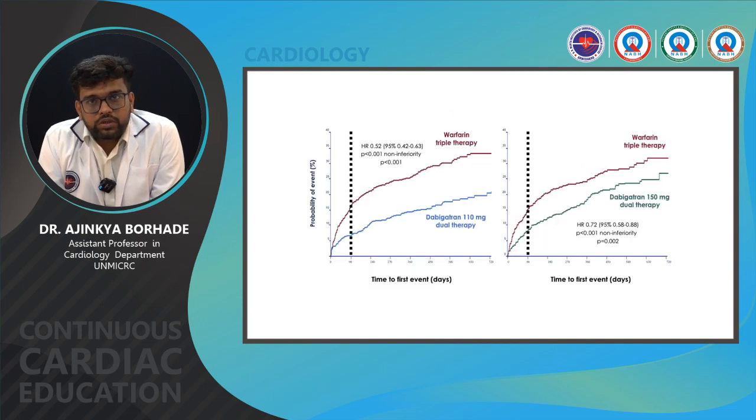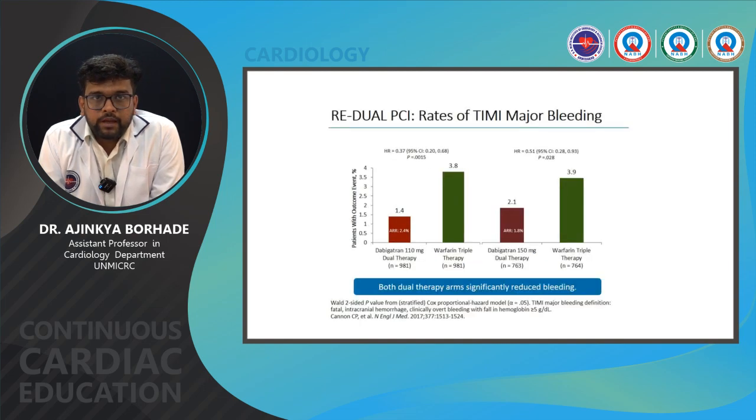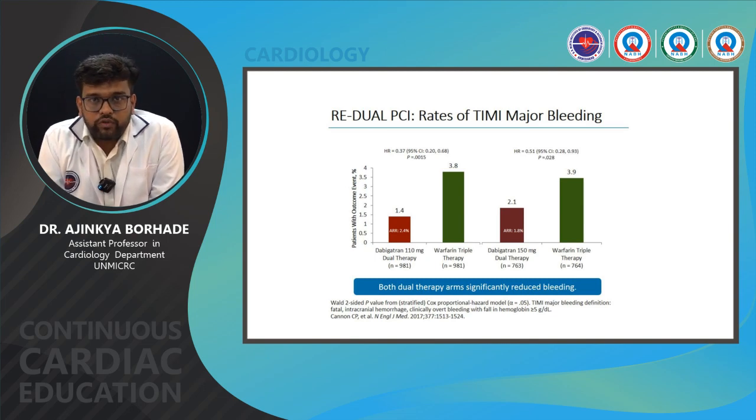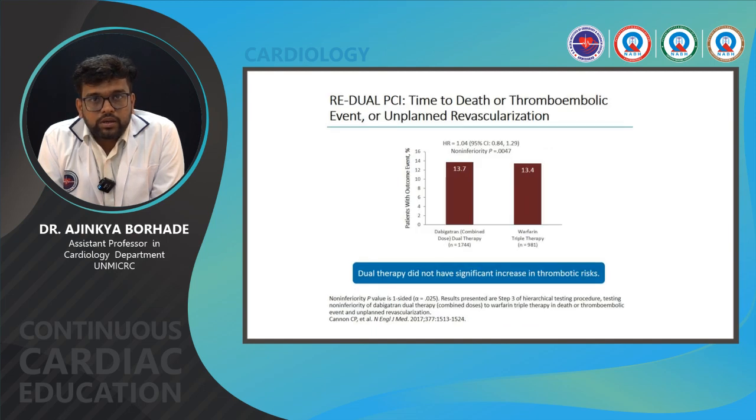They found that both arms, that is dabigatran 110 milligram dual therapy and 150 milligram dual therapy, showed a significant decrease in the primary endpoint, that is major or clinically relevant bleeding, as compared to warfarin triple therapy. TIMI major bleeding was also lower with dabigatran 110 milligram and 150 milligram dual therapy as compared to warfarin triple therapy. Here, there was a slightly increased risk of thrombotic events with dabigatran as compared to warfarin. However, it was not statistically significant, but there was still a slightly increased thrombotic risk with the use of dabigatran.